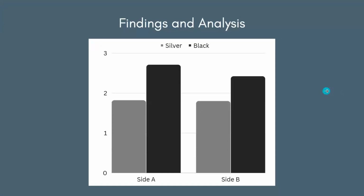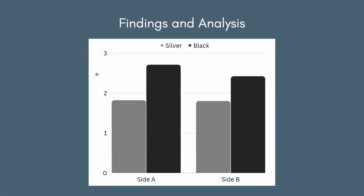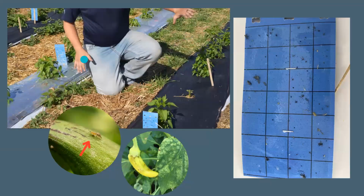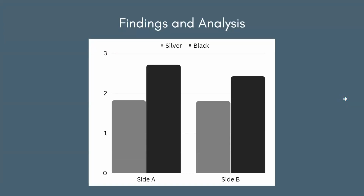So here's kind of what we're finding so far, exactly what you expect. This is just the total number of thrips percentage that we've found so far this year. Essentially what we see is pretty simple: the silver mulch is working. We're seeing a lot fewer thrips on both sides of our sticky traps with the silver mulch as compared to the black mulch. This is a pretty simple experiment, nothing too deep, but it's cool to see the difference between the colored mulches and how they can be used on a farm site.